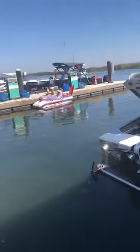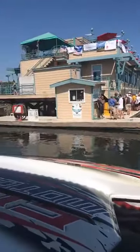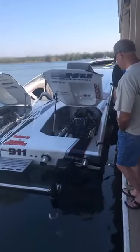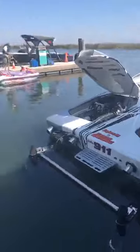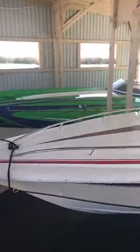Hey guys, we're back. We're at the lunch run, Sugar Barge. Pretty cool place. Show you some of the boats are starting to roll in here. We got 911 in the docks. We got our Swoop boat. Take you down the docks here. Got everyone kind of on the docks. We got a beautiful M31 right here.